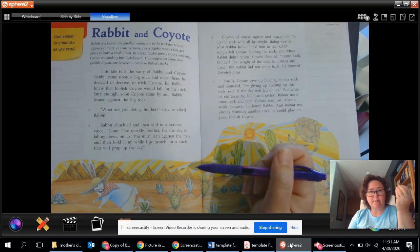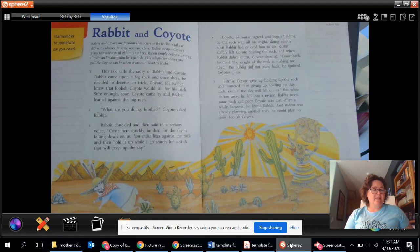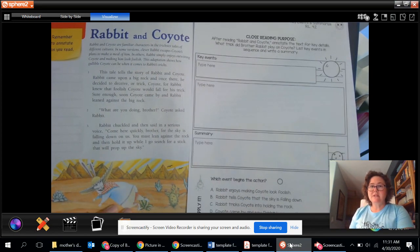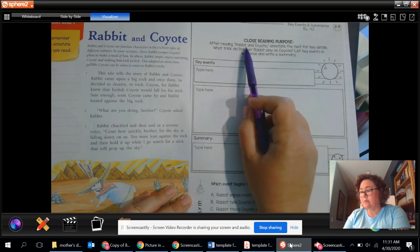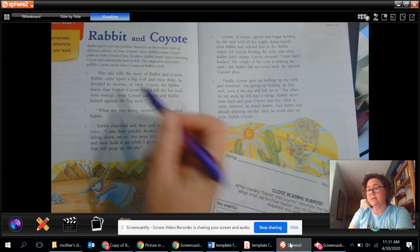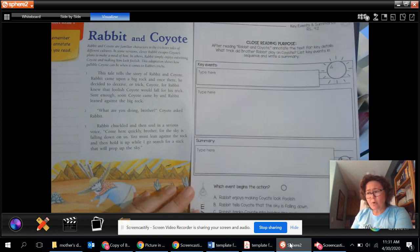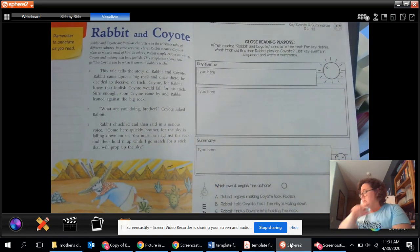So you should be able to go back and think about, what were those key events? What needed to happen for us to understand this story? Once you've done that, on your assignment today, when you pull it up in Google Classroom, it's going to look like this. It's going to remind you in the directions that you're reading Rabbit and Coyote, the story I just read with you. Annotate the text for key details, meaning you can literally go through and underline what were those key details. Or if you'd rather just kind of think about it and type them, that's fine too.